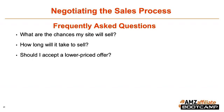Now, I have friends in the entrepreneurship industry that have hundreds of thousands of followers. Those people can pretty easily sell their sites themselves. They have a huge network of people that would potentially buy an Amazon affiliate site from them. On the other hand, most people aren't in that scenario. That's a very rare scenario. Whereas we have those networks.